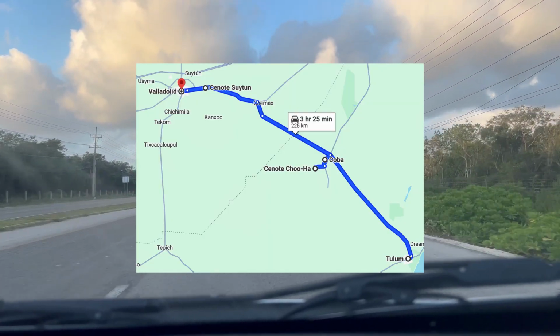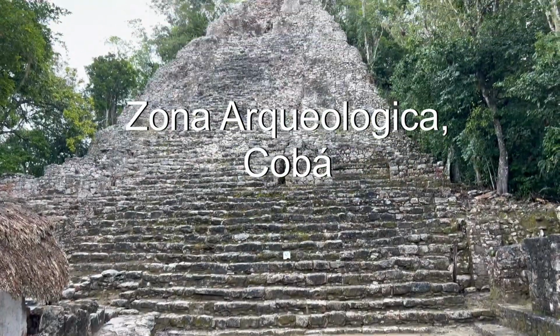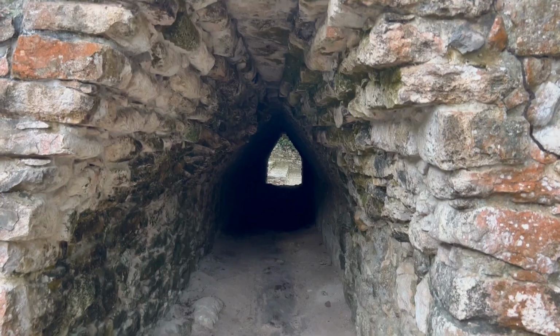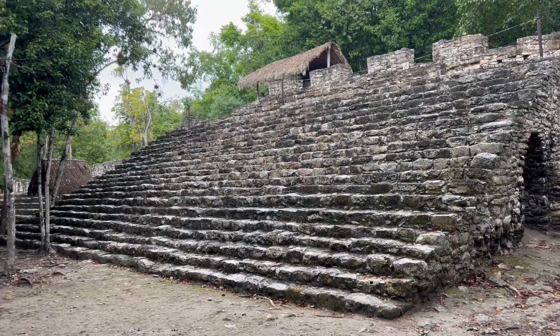On the way from Tulum to Valladolid, we stopped at the Coba pyramid and 2 cenotes. Previously it was possible to climb one of the pyramids, but it's still closed. It's less known than Chichen Itzá and it's definitely worth it to get a break from the sun.